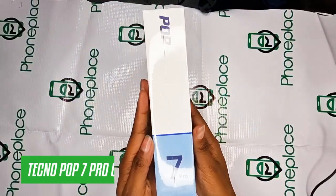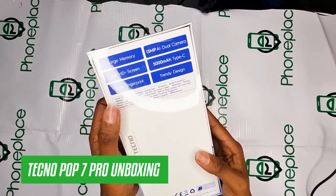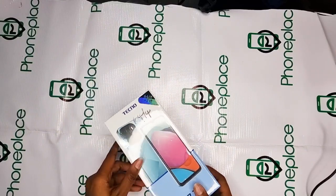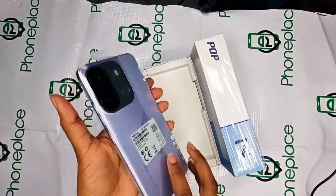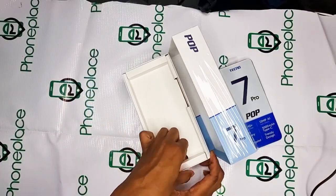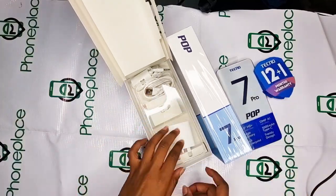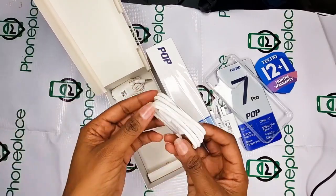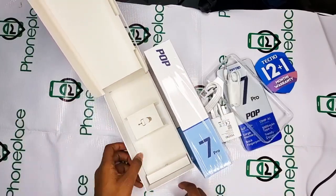Today we are going to unbox and review the Tecno Pop 7 Pro, a budget-friendly smartphone that promises to deliver great features. Let's dive right into it. Inside the box, we have the Tecno Pop 7 Pro itself. Underneath it, we find some additional accessories such as a plastic phone case, a charging adapter, a USB cable for charging and data transfer, and lastly, we have a pair of wired earphones.